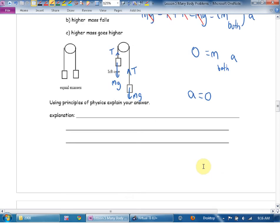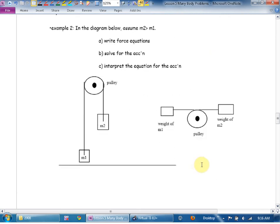It says in the diagram below, assume mass 2 is bigger than mass 1. In fact, what we're going to do is throw some numbers on here. So, Jacob, make up a number for mass 2 in the teens somewhere, and just to make this a bit fun, add a decimal. So we're going to go to 3 sig figs. Something point something, but in the teens somewhere. 15.4. So we're going to put M2 equals 15.4 kilograms.